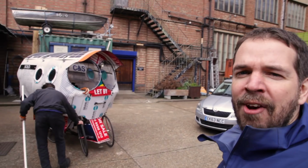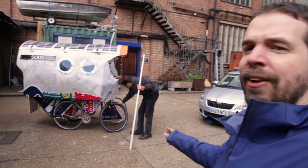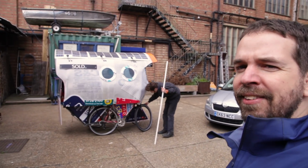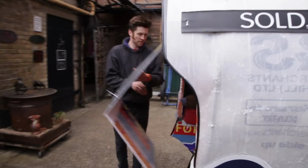It's a shame. The rain's starting, the wind's up. Charlie looks like some sort of mad lion tamer with a stick. This is it, we're off on the adventure. Getting on board.